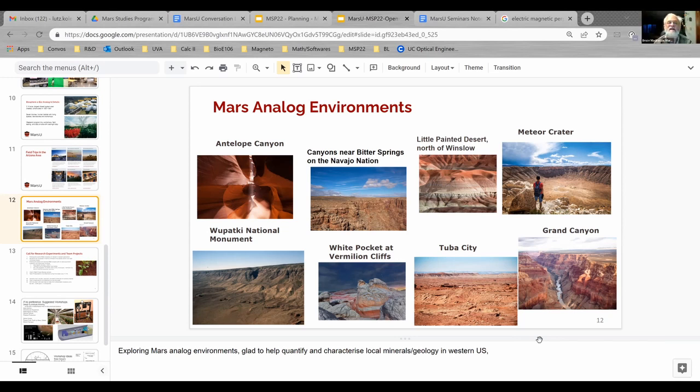Yep. We can definitely collect samples, and we'd love to discuss the XRD and XRF analysis too. By the way, on the top row, the third one over is Little Painted Desert north of Winslow. I think that's Arizona. That is very similar to MDRS, where Mars Society has their station. And what it is, it's alternating layers of sandstone and clay. I think they've got a white, a red, and a gray, alternating layers. Anyway, and so the different layers are completely different minerals.